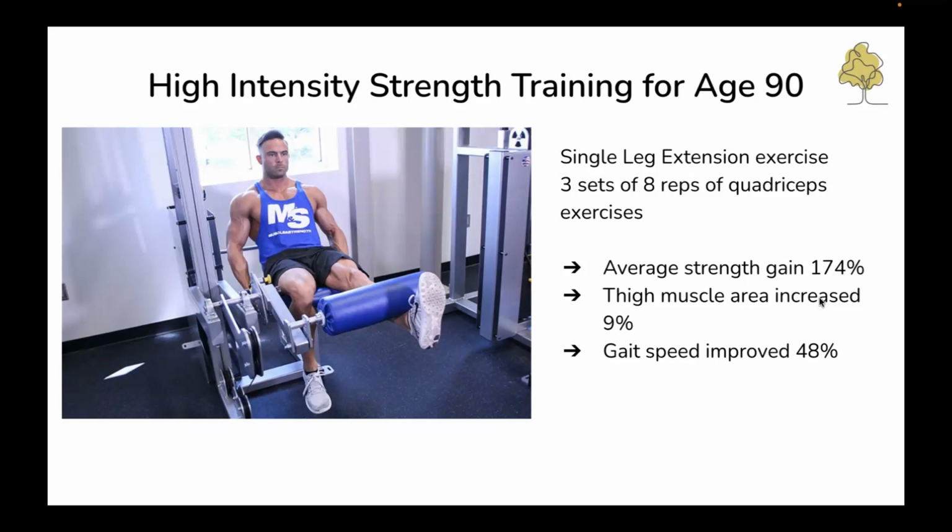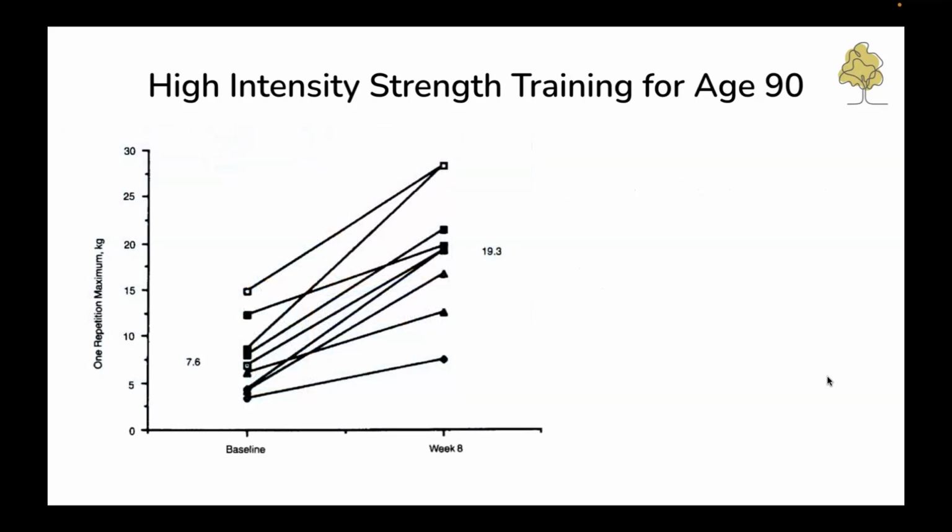Their muscle area increased by almost 90%. So they were reversing that sarcopenia that we saw pictured. And their gait speed improved by 48% in just 8 weeks. Powerful results. This shows the strengthening improvements that we saw for the different participants, with the lines going up, meaning the strength improved. And then guess what happened afterwards?